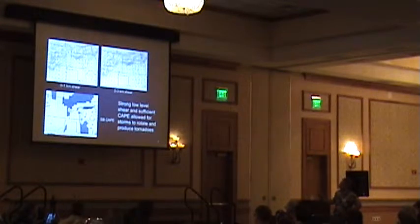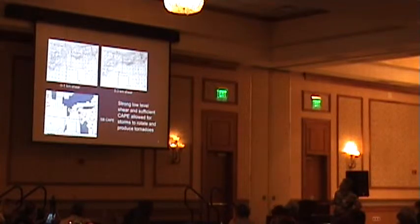And these are some SPC charts. I believe these values aren't realistic, maybe a little bit too far north. But like I said, you have your 0 to 1 kilometer shear, 3 kilometer shear. In this case, 3 kilometer shear was deep shear. And then your state CAPE of 1,000 joules per kilogram feeding into this. That was enough to get things going. So with that, I'll end.